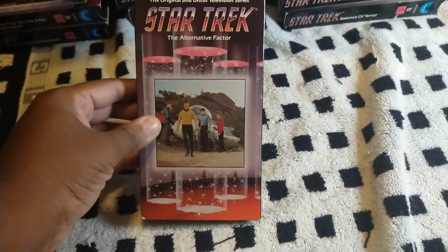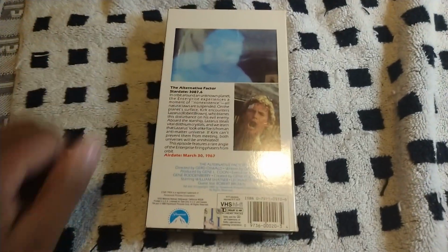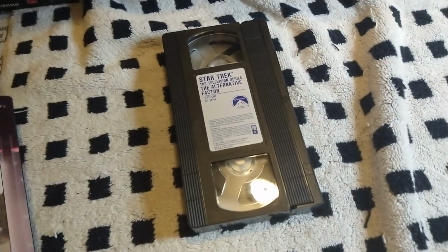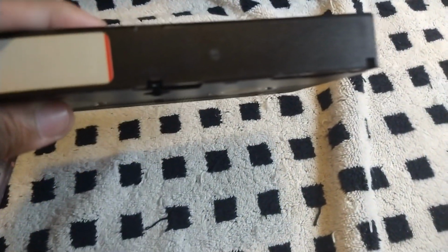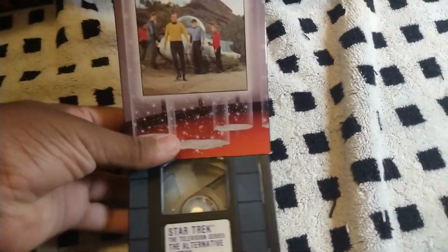The Alternate Factor, episode 20 in the series. March 30th, 1967, stardate 3087.6. March 28th, 1991, and it's printed in the 14th week of 1991. Once again, we all know what this tape has at the end, since this copy has a print date.